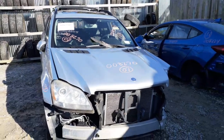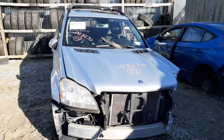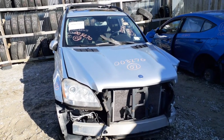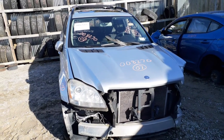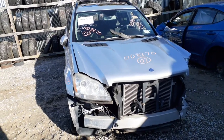First addition to the inventory here is a 2007 Mercedes-Benz GL 450. Stock number is 8270. It's got a 4.7 automatic. What else? This is an off-road setup.